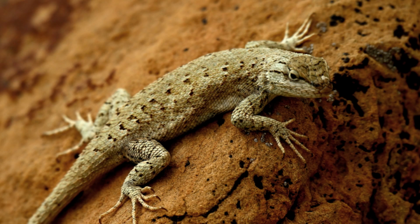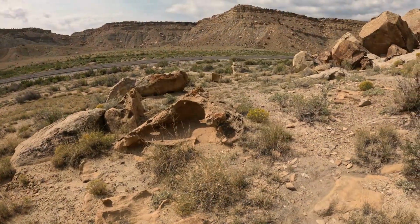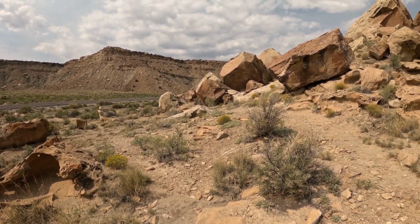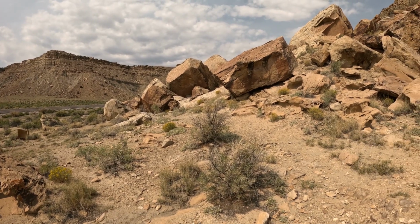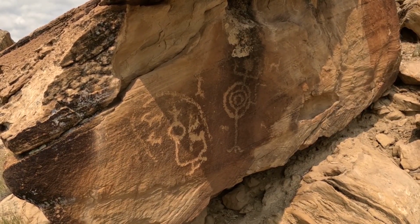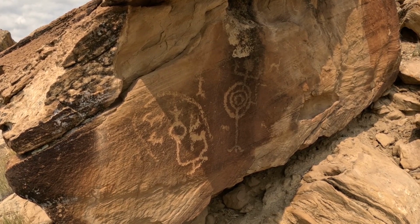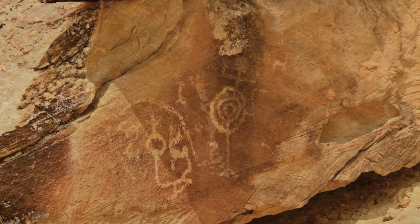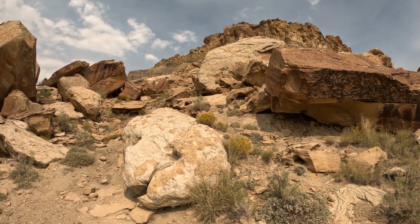As you enter the parking area, everything we've shown you so far is on the left-hand side of the parking area. So those petroglyphs were over there. Nothing is marked. There is a trail, and it's an easy to follow trail going both directions from the parking area. And there's one big rock that just has this one little petroglyph.